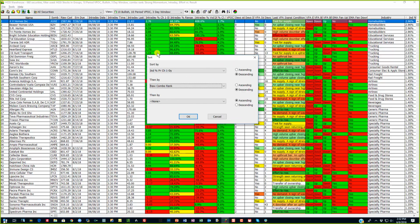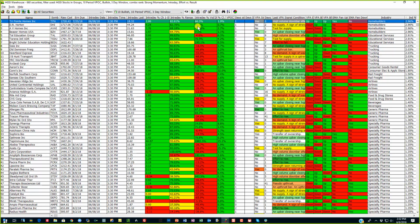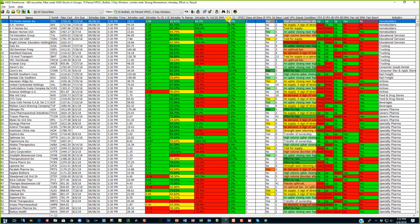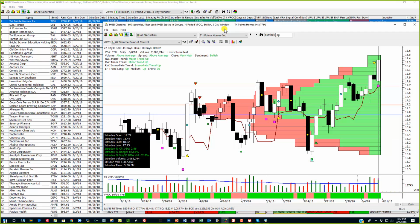You'll probably see some movement, and AV Homes moved down from number 1 to number 3, and the reason that happened is that Tri-Point Homes fits the combo best. It's equally divided across the percentage price change 1 day, the range, and the volume. So you can see that Tri-Point Homes is trading above average volume today. That's a 20. I should probably change that to a 50, but it's not that big a deal. And it's in the upper part of its range, and it's up 2.86%.